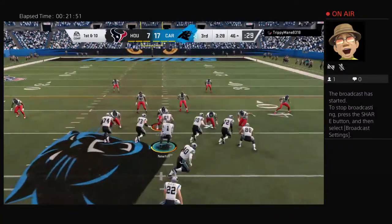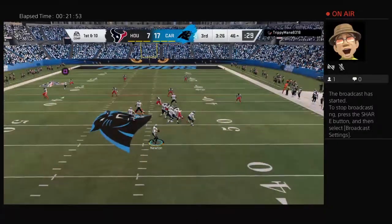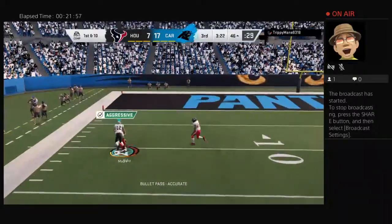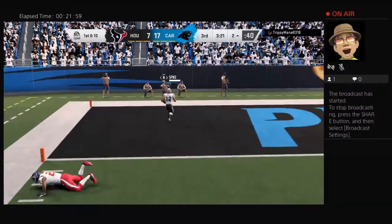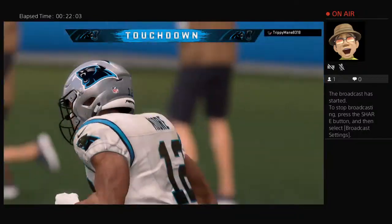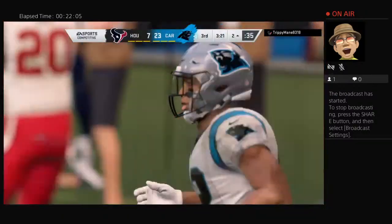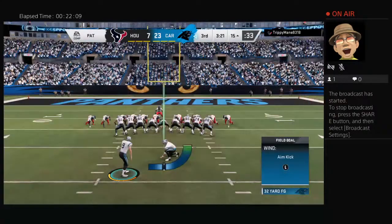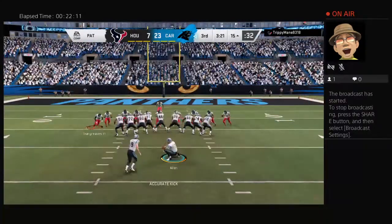Here we go. Now following the interception, here's Newton. He's going to rifle one deep left side. And this is taken in at the 5. Touchdown, Carolina. DJ Moore, 46 yards. And thanks to the interception, the Panthers offense cashes in with 6.